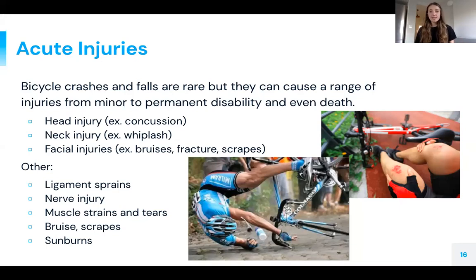These types of things include head injury, like concussion, neck injury, like whiplash from falling, and facial injuries like bruises and sometimes fractures. Other injuries include ligament sprains. For instance, if you're falling and landing on a straight arm, you might injure ligaments in your shoulder. You also might injure some nerves if you fall in a certain way. Muscle strains and tears, bruises and scrapes. And I added this one in today because I wasn't wearing enough sunscreen. So sunburns, you've got to wear sunscreen too. I count that as an acute injury.